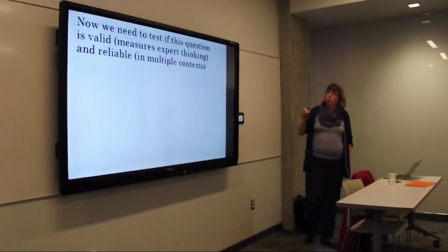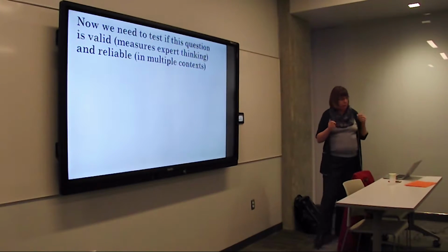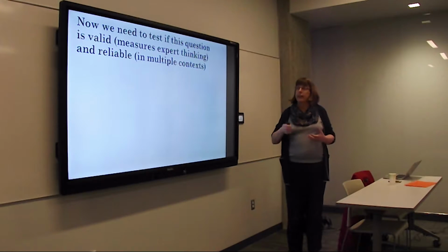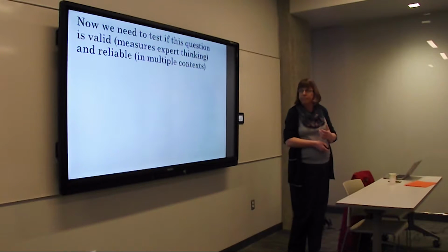Okay, so now we need to test if this is actually valid. And by validity, we mean, is it measuring expert-like thinking? And is it reliable? Is it going to be reliable in multiple contexts?